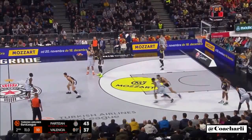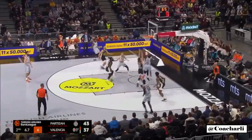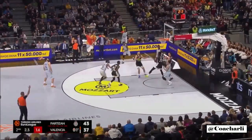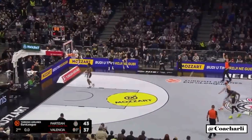Trifunovic guarding the ball. Harper waiting for the clock to get down to 10. Harper finds a pass to Jones. One more pass to Dubljevic. Dubljevic, it's off the mark. It's exactly what Valencia wanted. They got a perfect look for Dubljevic, who can shoot it.